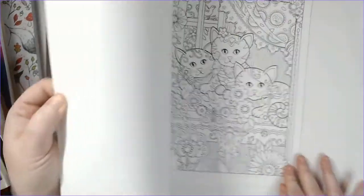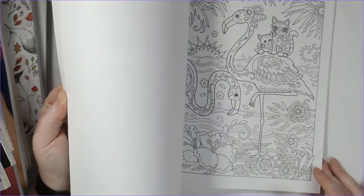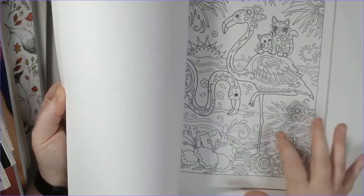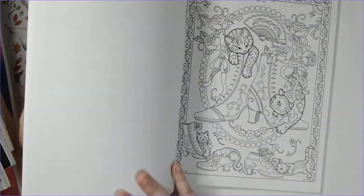This is Creative Kittens by Marjorie Sarnett. I've not colored in this in probably 4 years. And I love this flamingo picture. We might do the flamingo picture. I am feeling the flamingo picture.